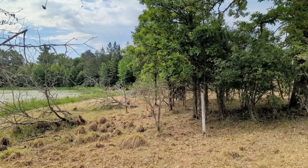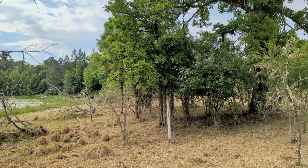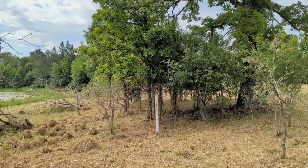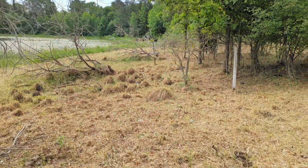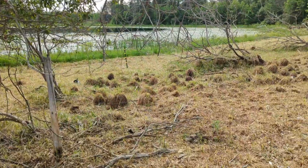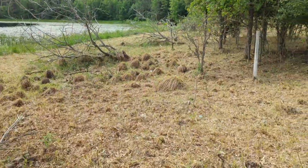They love it in here because there's lots of trees that they can rub on to keep the mosquitoes off. And the calves love to bed down in there because it's nice and cool. But you can see on top of all these mounds of dirt that the grass is growing back. So that is good.